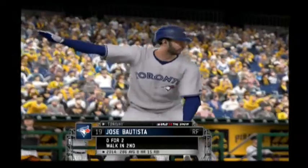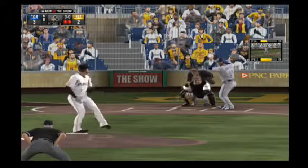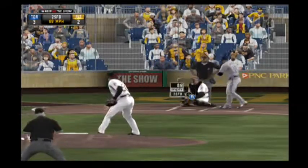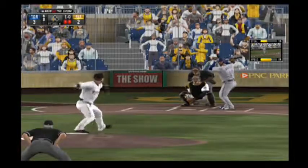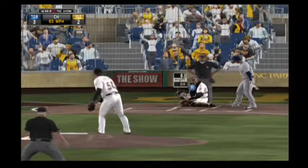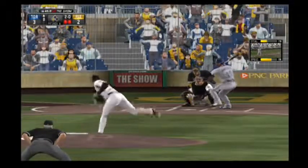Jose Bautista. Dig in with a very important insurance run 90 feet away at third. Now a fastball a bit too low here. It's ball one. And this is maybe not a pitch around situation, but you need to be real careful with a guy like this in 2 away.